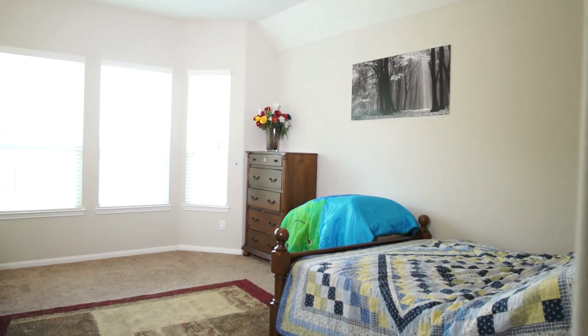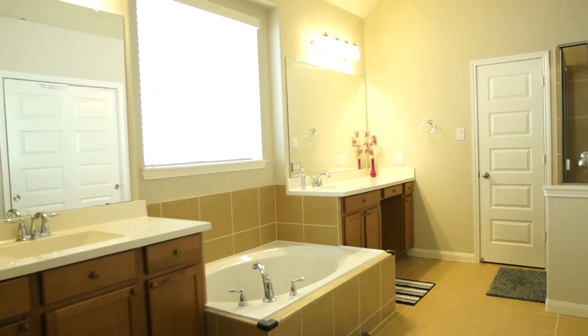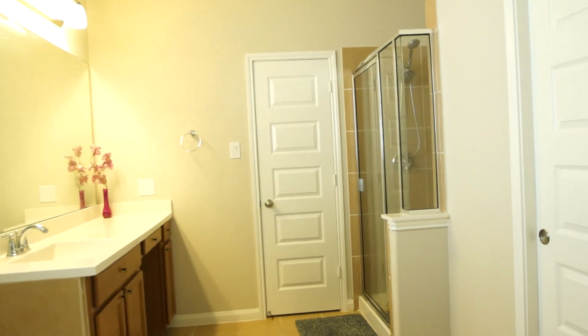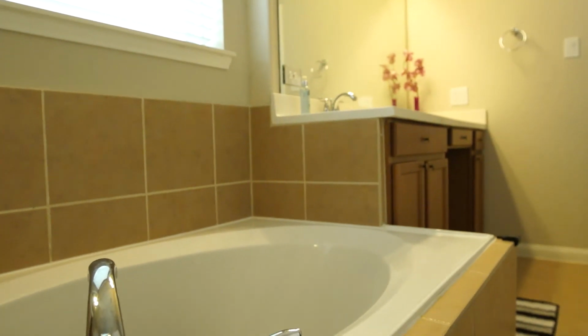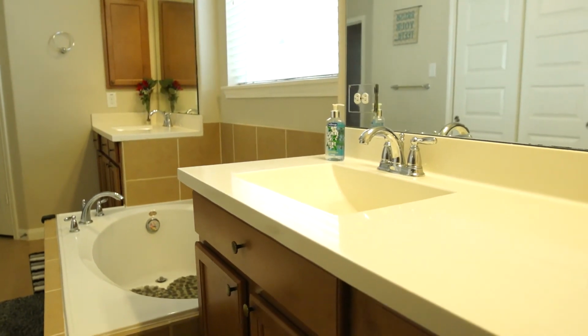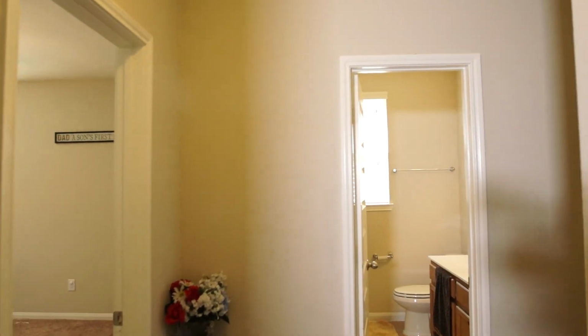Your master suite features a spa-like master bath with a large soaking tub, separate shower, and double sinks. You also have 3 additional bedrooms with 1 full and 1 half bath.